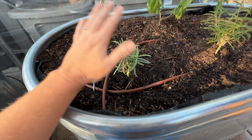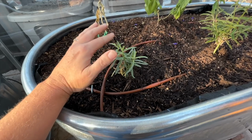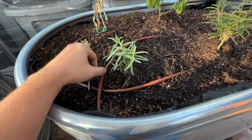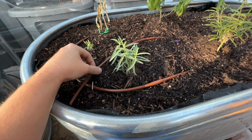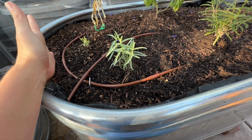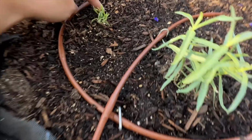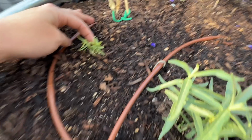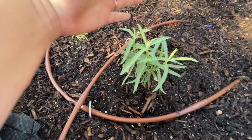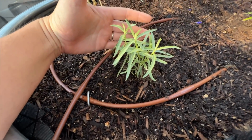I grew more from seed, other ones from seed, and I planted them out in a pollinator garden in my town, a native pollinator garden. And then I went on vacation and we had a heat wave and they fried and they died. So I didn't have those. I had two more. This one is totally struggling. I don't know what's wrong with it. It's just not happy. This one is doing really well, and it had a really good root system, so I have high hopes for this one.